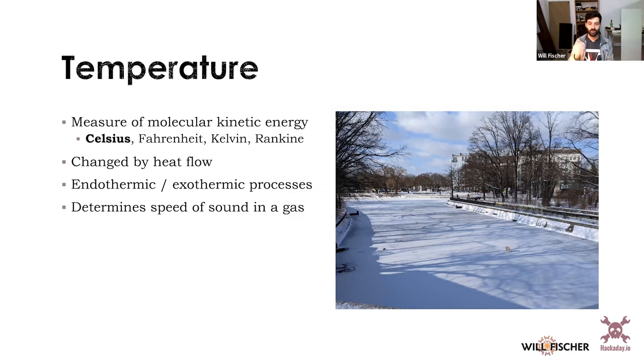Temperature is an intensive property. Here's a picture of Berlin from earlier this week when the canals have frozen solid. We'll talk about freezing in a little while, but it's most commonly measured in SI units in Celsius, in English units in Fahrenheit, but there are absolute units of measure for temperature, and this is important in a second when we talk about thermodynamics, and those are Kelvin, which is 273.15 degrees Celsius less than the Celsius scale, and Rankine, which is 459 Fahrenheit colder than zero Fahrenheit. And those are absolute scales for those things.